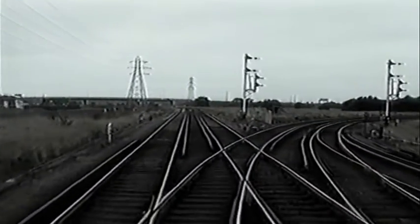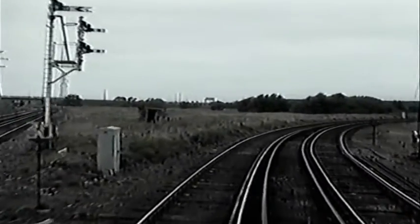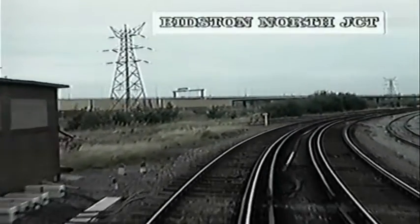Are these 24-hour boxes or not? No. I guess they're not. We cross our original route as we diverge to the New Brighton branch and see the severed end of the south to west triangle cord.